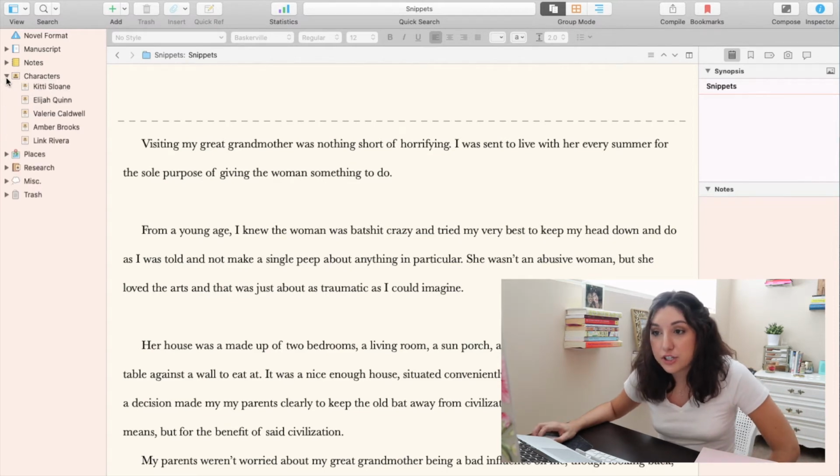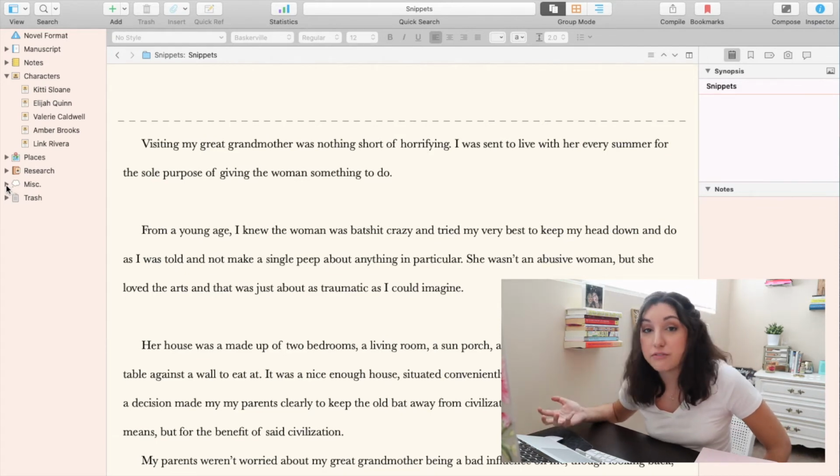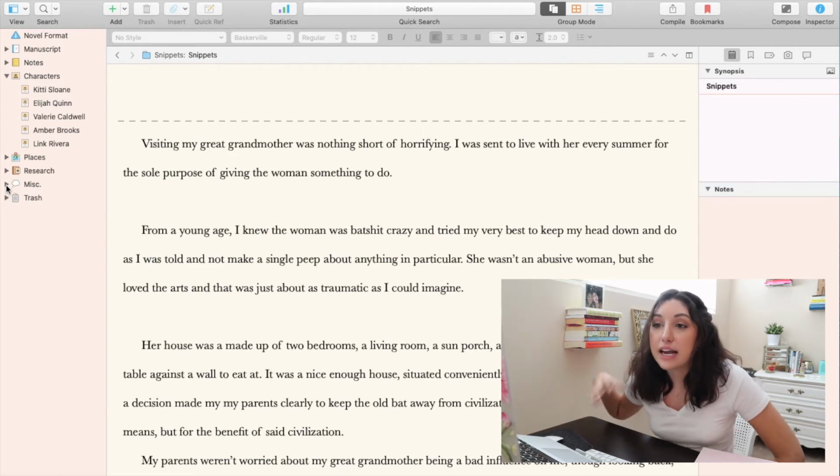As for characters, this Scrivener template comes with a character template worksheet that you can fill out. I'm not a huge fan of the worksheet. I think it's really surface level, but that being said, I've still filled it out really quickly for some of my characters, and that way I'm able to click on my character and see exactly what I need to see.